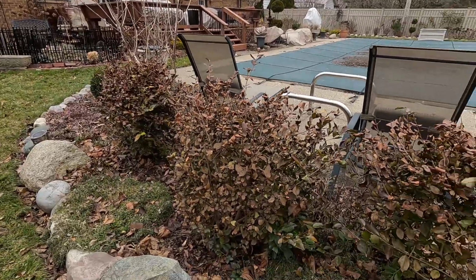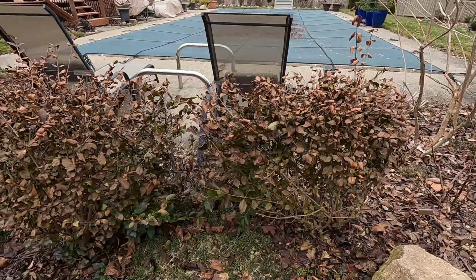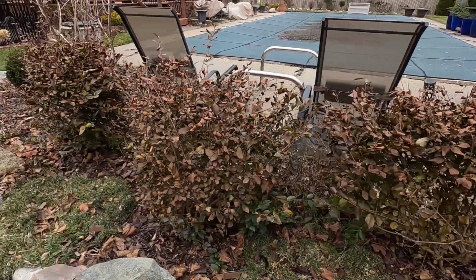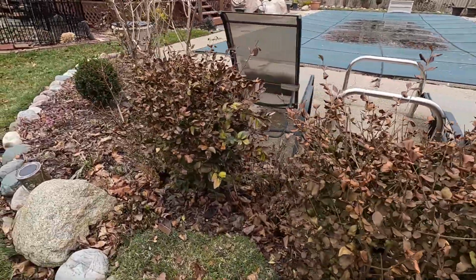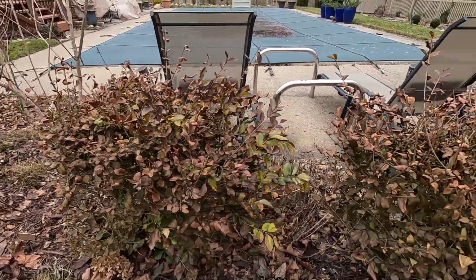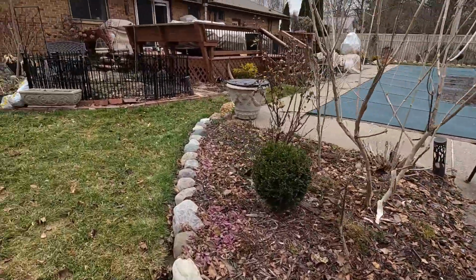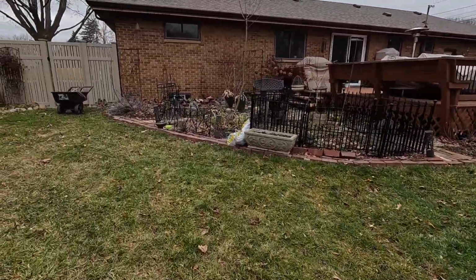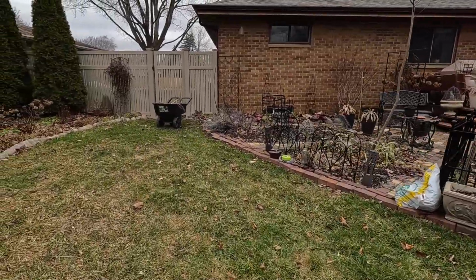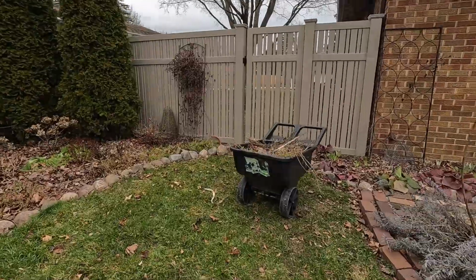You can see also from that really cold temperature that we got, these privets look rather distressed and brown. Normally they look a lot better than this throughout the whole winter. All right, well, let's head out to the front and we will tackle the hellebore leaves, get them cleaned up.